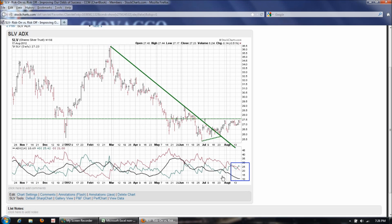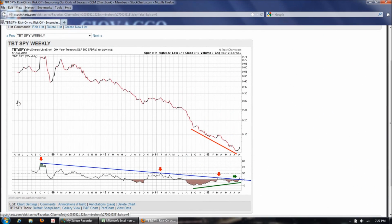The ADX setup sleepy is in place for SLV. We just need to see it move. Like to see it move above this line here. Now we'll move quickly through what I'll call breakout charts.